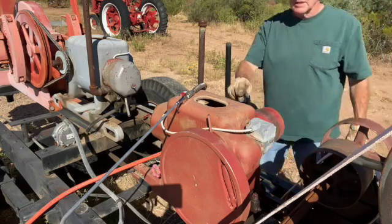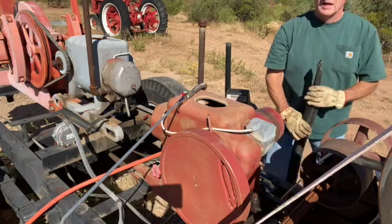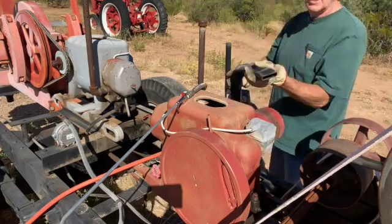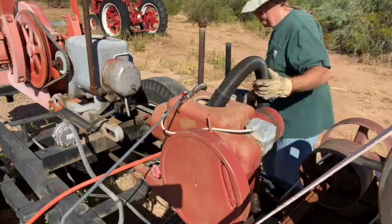Stuff like this gets left outside in the desert. Critters tend to move in. Well, I'm gonna blast these hoppers out and then flush them.